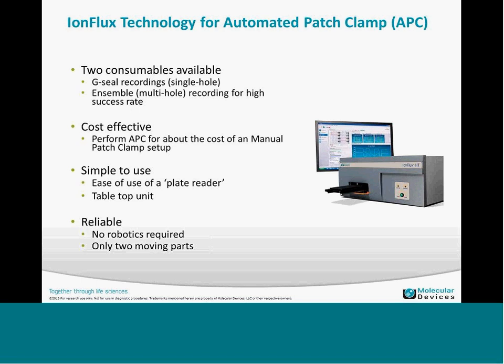I mentioned that the instrument is available with either ensemble recordings of 20 cells or a single-cell recording. Both instruments, the 16 and the HT, have availability of the ensemble plates and the single-cell plates. Those familiar with population recording know that the ensemble recordings are nice because your non-expressing cells are essentially averaged out of the recording, whereas in some cases users may want to use a single cell, or it's actually two in parallel here, and you can obtain gigaseals. We have data for that. I'm not going to show that today.